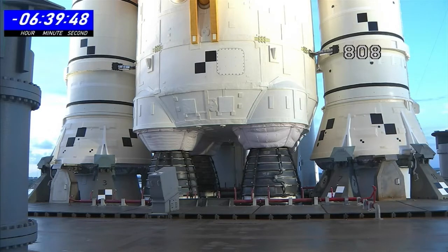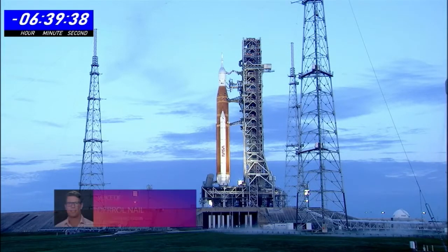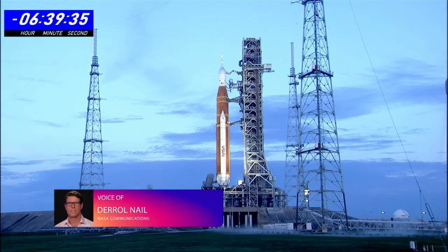So we have the countdown clock moving, as you can see on your screen, at 7:07 a.m. Eastern Time. We got an update on the core stage liquid oxygen loading. They are now in fast fill. Again, the core stage liquid oxygen, the LOX, is now in fast fill. The pump speed for fast fill is about 2.5 times faster than slow fill.